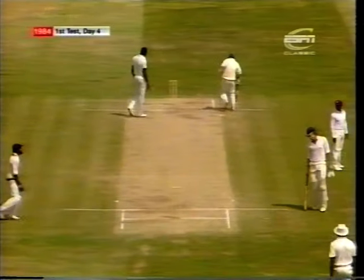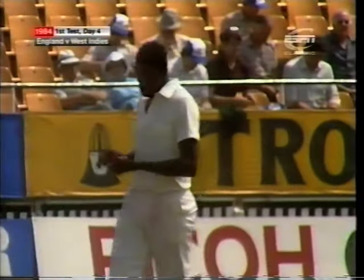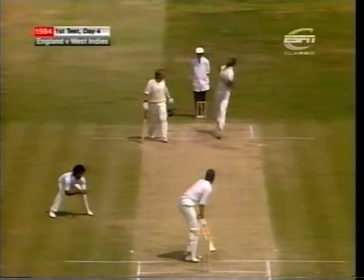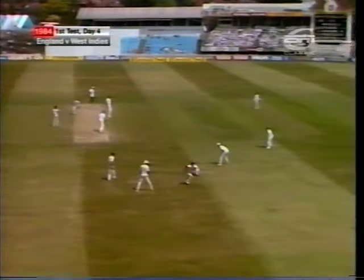Nice shot, nice square drive. That's one of Downton's favourite strokes. He's played it well in this innings. And will pick up an easy 3. Slogie the fielder. Short of third slip. Viv Richards is the man chasing. 4 runs.